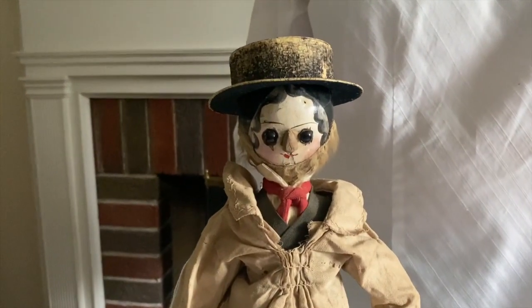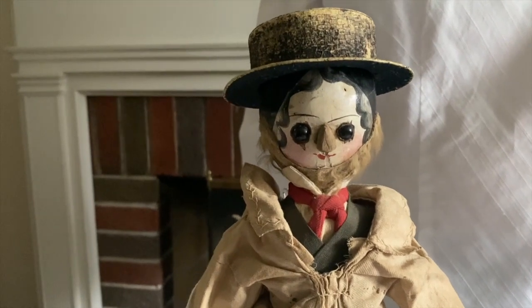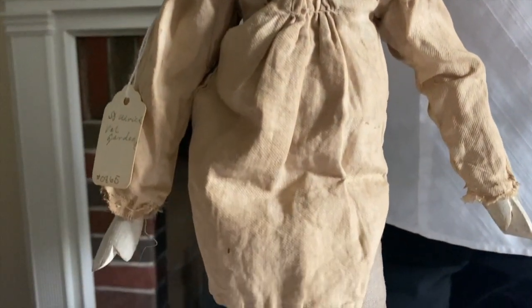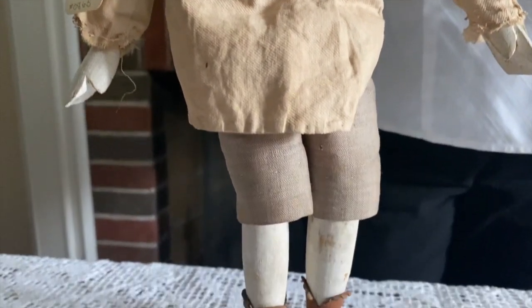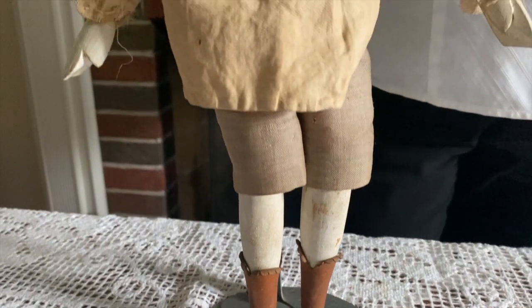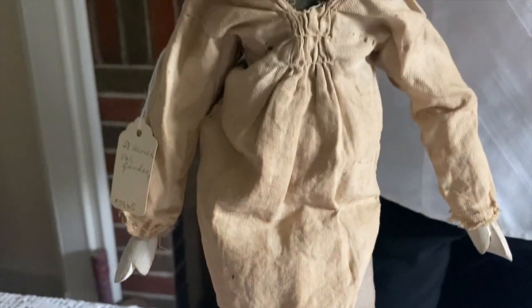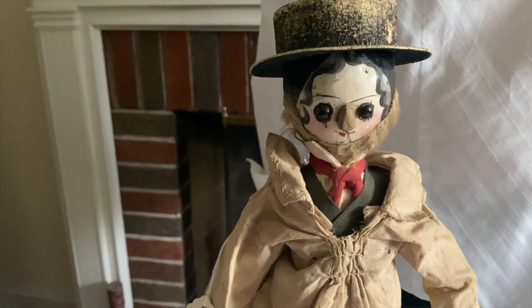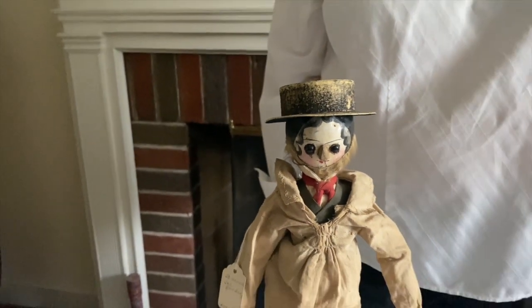This doll is particularly interesting to me because it's a Quaker. And if I had been handed this doll, I would have thought immediately he had English ancestry. And yes, he does, but not the English ancestry you might think he does.